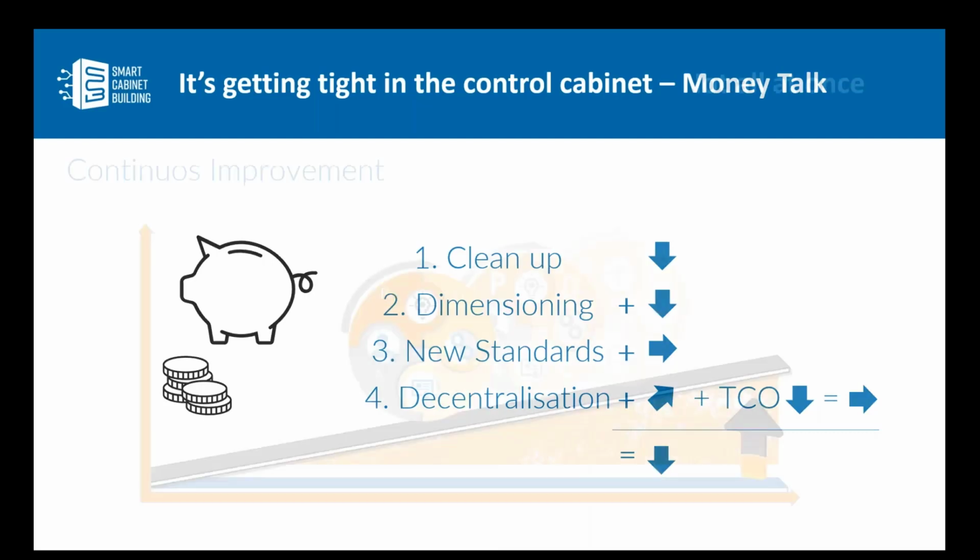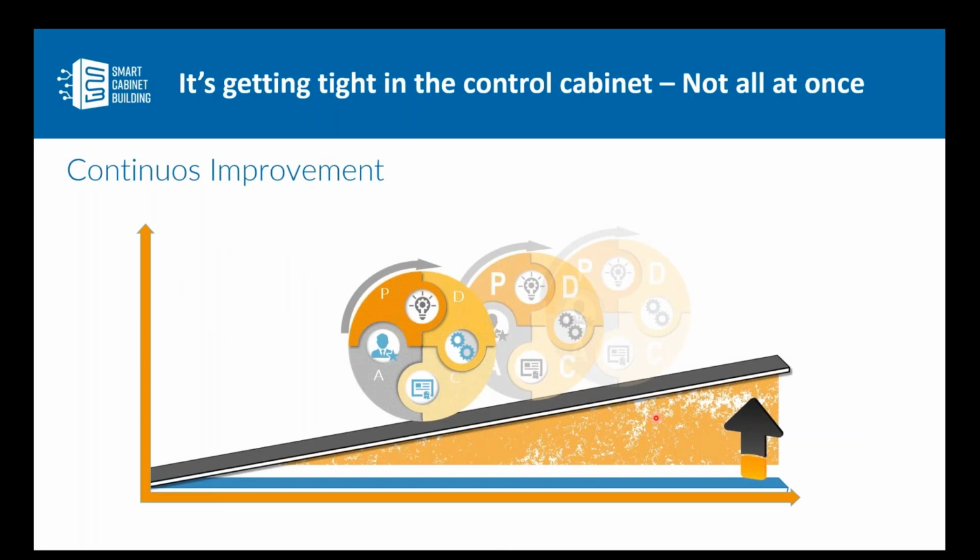Yeah. And one remark from my side, and this is a graph from the lean world, the lean management methods, which we are also using at our customers to optimize the value chains in their workshops.